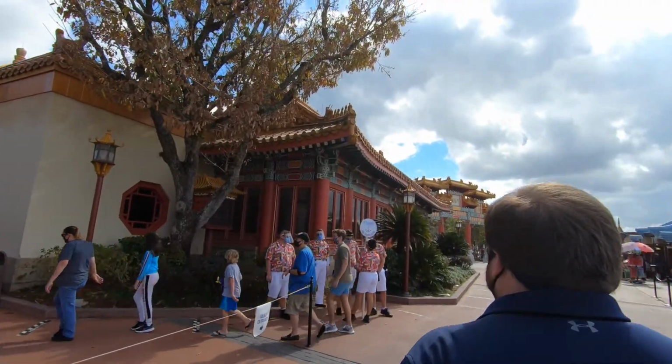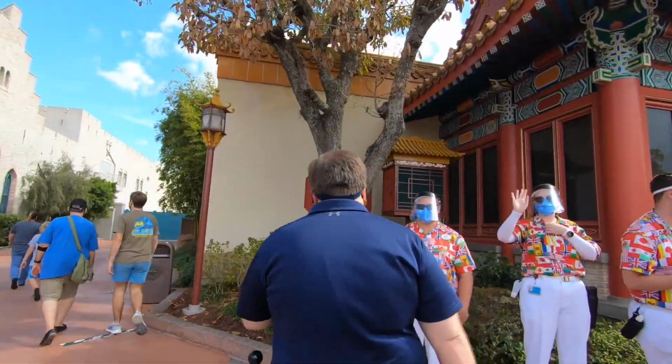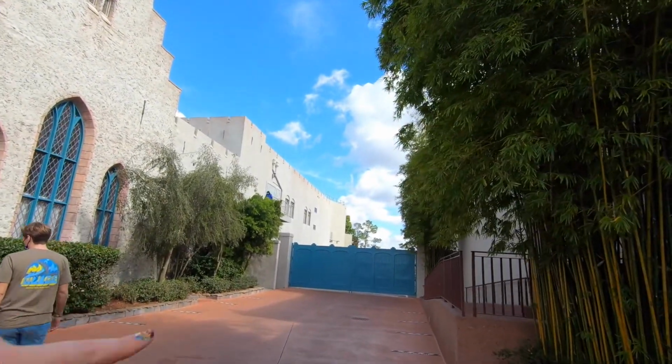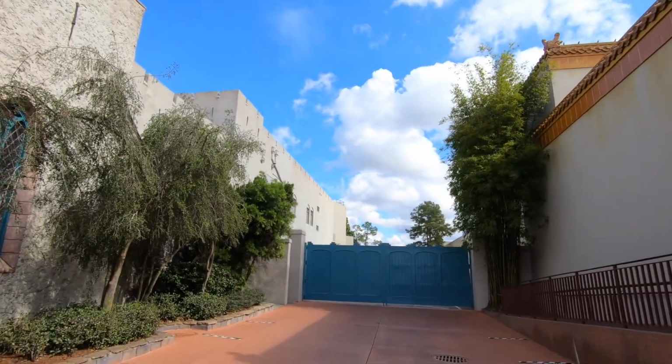The line for Frozen starts in between the China and Norway pavilion. When I ran the Walt Disney World Wine and Dine Half Marathon, this was actually where we exited out of Epcot to go to the finish line in the Epcot parking lot.